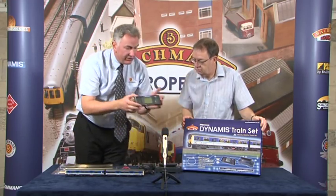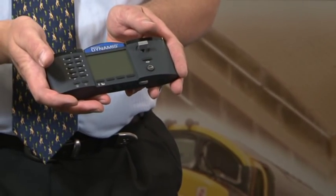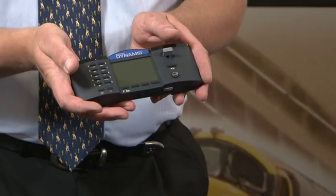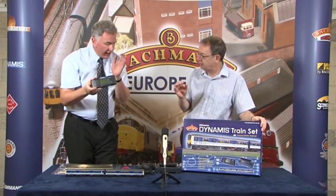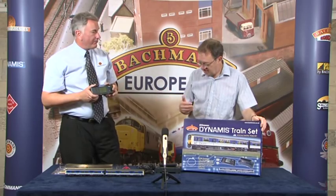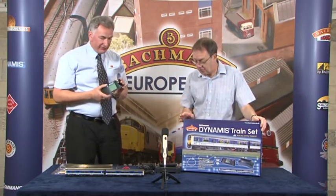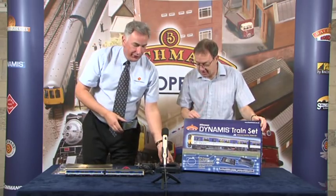You get the handset, the Dynamis handset, which also comes with four AAA batteries, so it comes with the batteries. So the batteries are there, because that's always a problem, Christmas Day or a birthday. Out the bits go and the batteries don't work. Everything is in the box ready to go. Must stress that. Everything works.